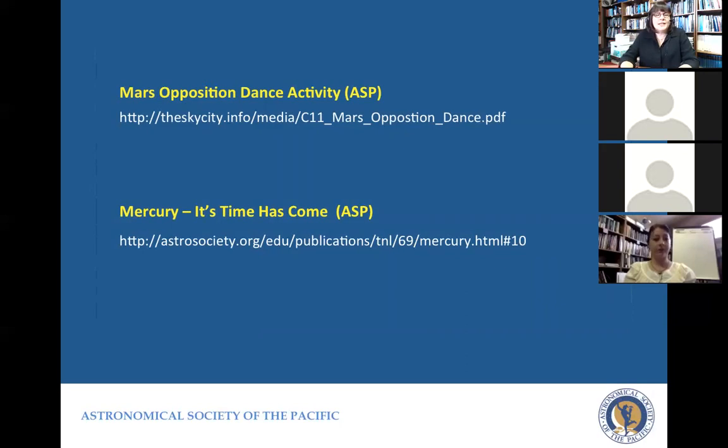And Mercury, its time has come. Another kinesthetic activity, and Susie Gerton, who I believe is online, can chime in. I think it's either the transit or orbits of Mercury or both. Mars Opposition Dance can also be found at Universe at Your Fingertips.